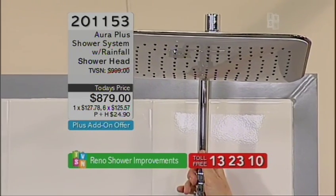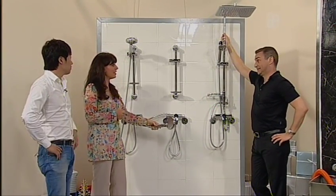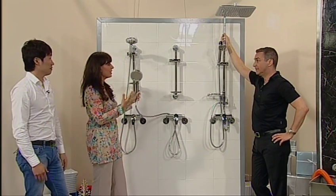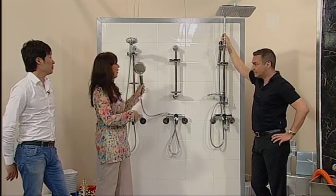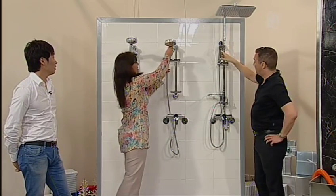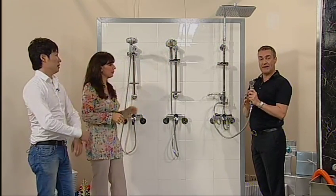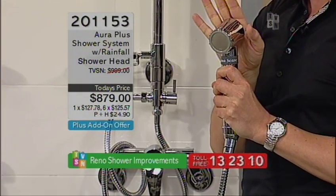Another thing I must mention is that it does go everywhere. If you've got young kids, you want to just clean your feet. With the old one that was there before, you can't move it. So you can actually use this to clean your shower instead of getting a bucket and slopping it all over the shower. This really makes it so much easier. And of course, with the rainfall unit, you're getting both: the power shower head with the ionic system in there as well.